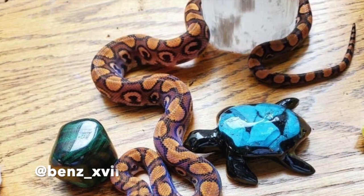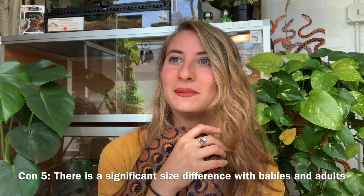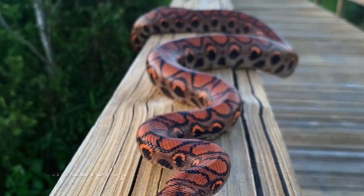The next con, I don't really think it's a con, but it's something to be aware of, because if someone sees a tiny baby Brazilian rainbow boa, it is important to note that they are going to get much, much larger than that. It's crazy because the difference is just so big. The babies are tiny, tiny little worms. It's so crazy looking at old baby pictures of Bowie, because that compared to now is a significant difference. She's just so thick and girthy and strong and long now. She's a little beast, and I love her size, but that's a personal preference. It's just something to be aware of because the difference is huge.